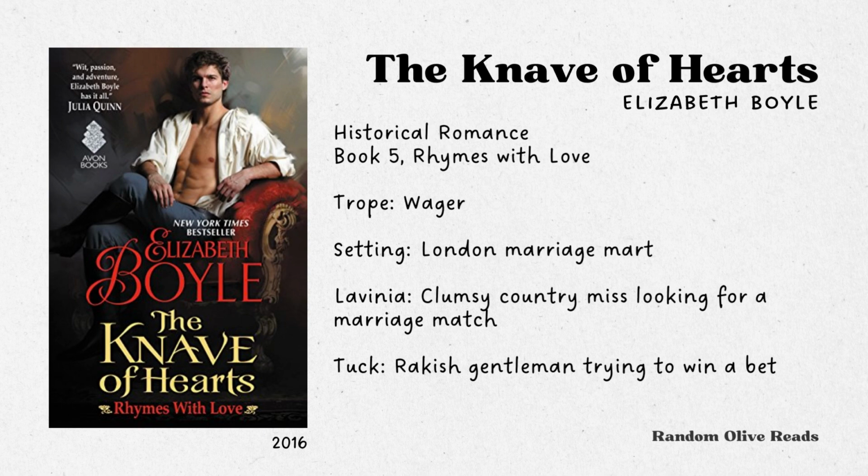However, Lavinia suffers an embarrassing fall at a ball and he definitely has his work cut out for him. She has no idea that he's helping her because of the bet and probably thinks he's really interested in her. About as predictable as you'd expect, but most people do love a reformed rake.